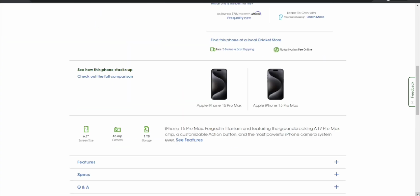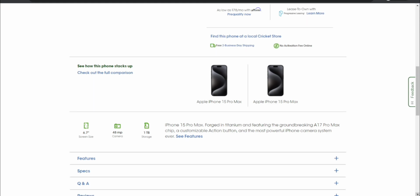So the iPhone 15 Pro Max has a 6.7 inch display, 48 megapixel main camera, 3 storage options: 256 gigs, 512 gigs, and 1 terabyte of storage. It says here: iPhone 15 Pro Max, forged in titanium and featuring the groundbreaking A17 Pro chip, a customizable action button, and the most powerful iPhone camera system ever.